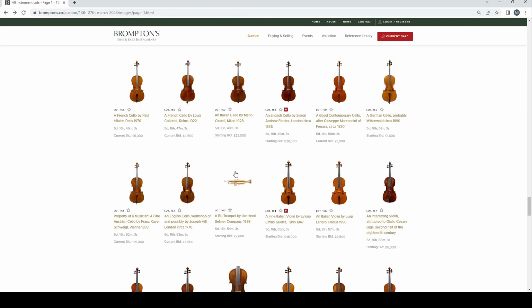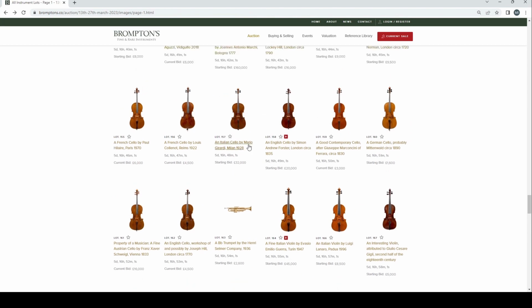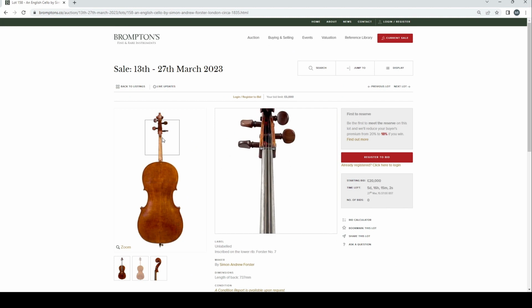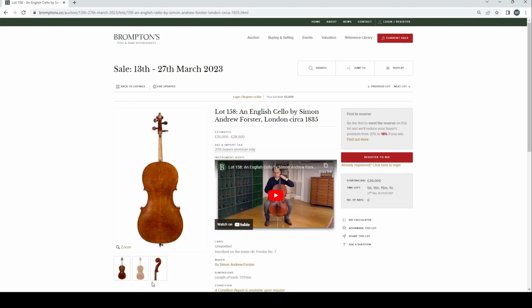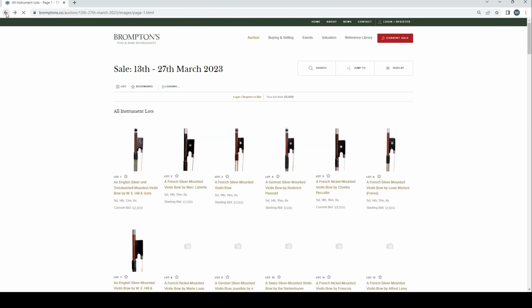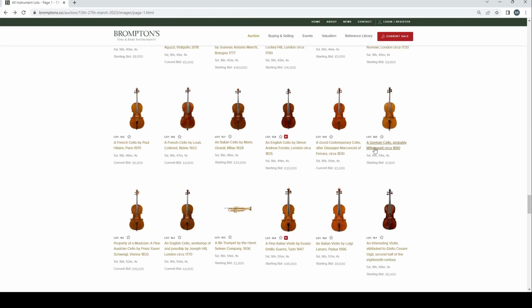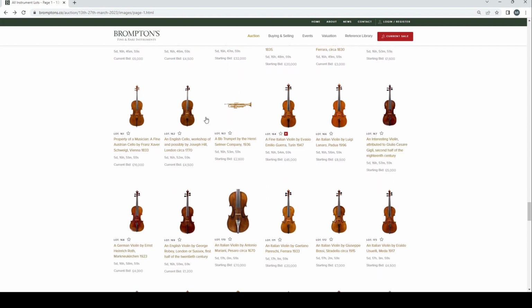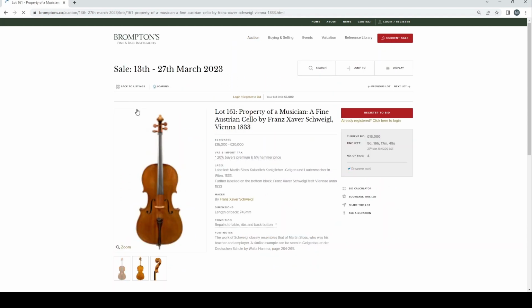Actually, that's curious. Actually, just looking at the curious nature of the scroll turns. Interesting looking cello. Some more contemporary cellos there. This one we should look at, actually.